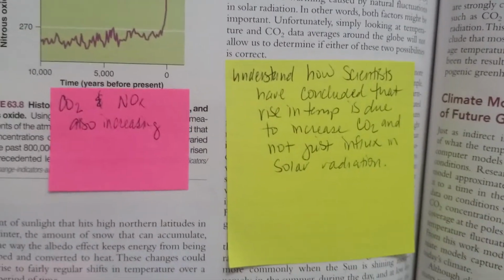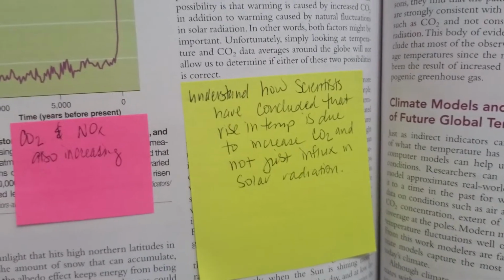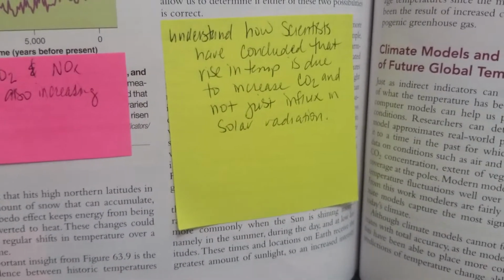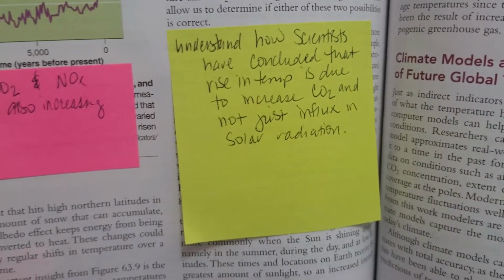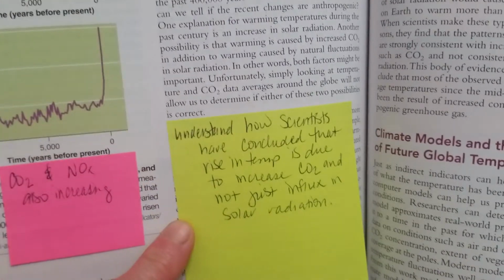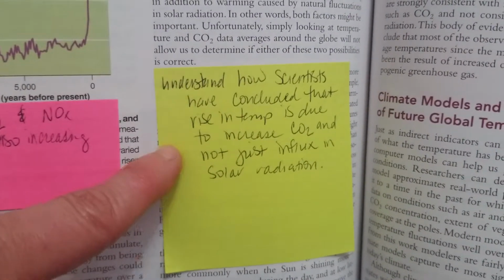All right, so scientists, looking at all this data, have concluded that it's not solar radiation that is causing global warming, but it has a lot to do with the increase in CO2, and that would be mostly caused by man. So make sure you read this section really closely. There's a lot of information. I couldn't really summarize it on a sticky note, but understand how scientists came to this conclusion. So it's found within this section, and like I said, it was too much to put on a sticky note, but just read through it and understand how they came to the conclusion that it's probably not solar radiation fluctuations, but it's increase in CO2.